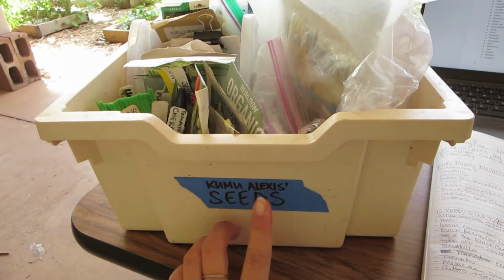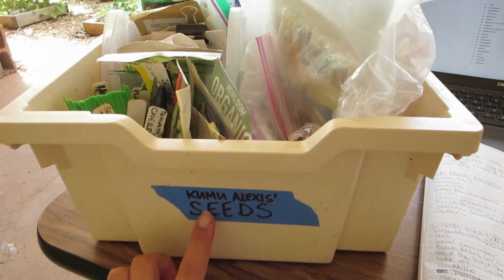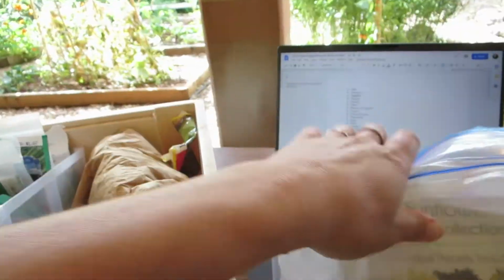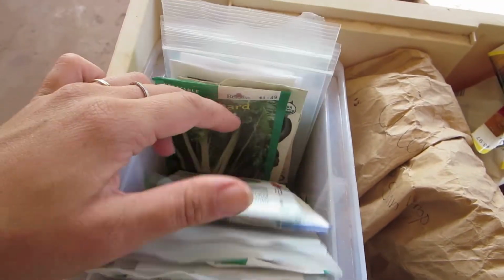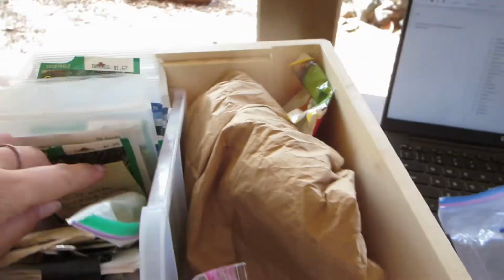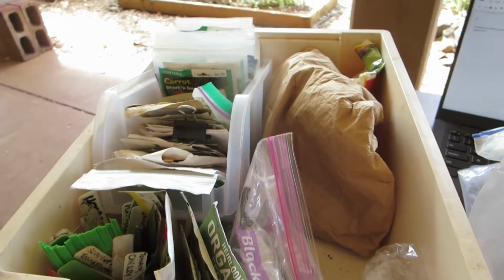And then another thing to consider is what seeds I already have on hand. So this is my seed box that I keep here in the Māla. It has everything that we need for planting, and I have all kinds of things in here. So right now, I'm going to go through and see if I actually already have anything available from the list that I could just plant the seeds right here.